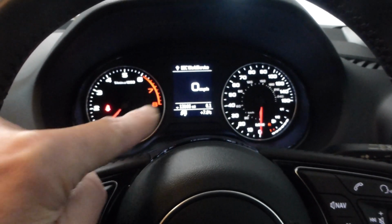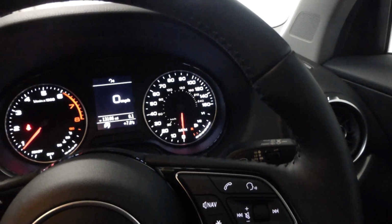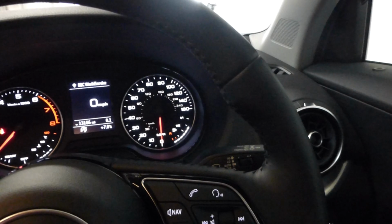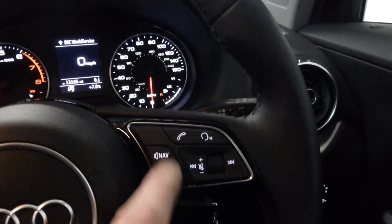13,166 miles, absolutely guaranteed. Voice activation. Cancel. Cancel. You've also got voice activation for sat-nav as well, for the spoken instructions on the nav.